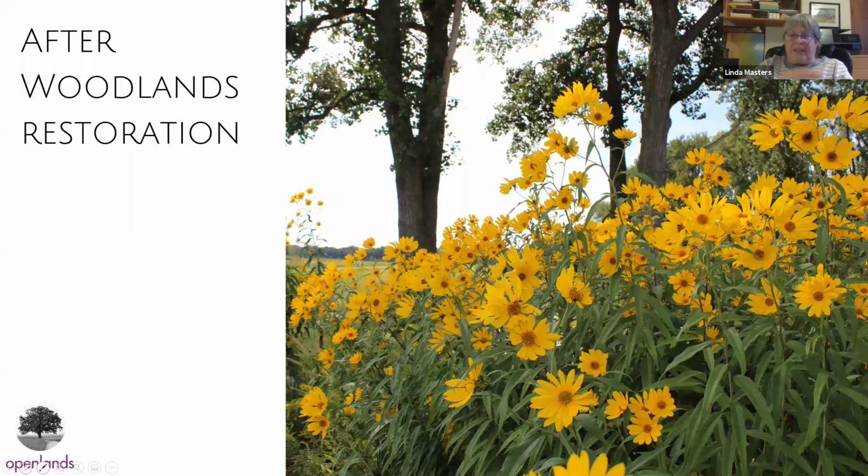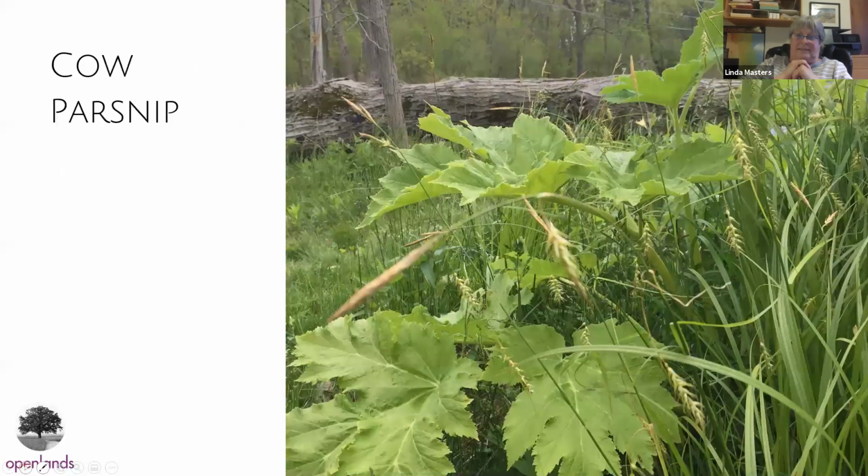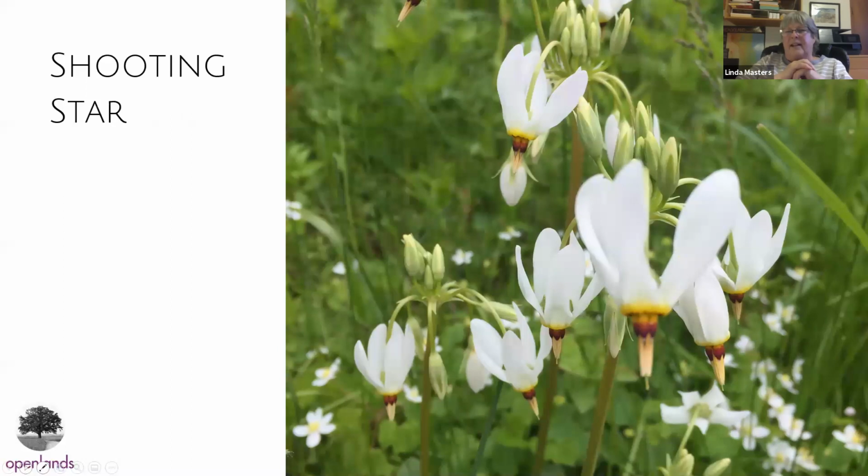You can have flowers in a woodland. You'll see things like smooth Solomon's seal, cow parsnip, that's just starting to come up, one of my favorites, rue anemone, and shooting star, that's one that can grow out in the prairie and the woodlands.